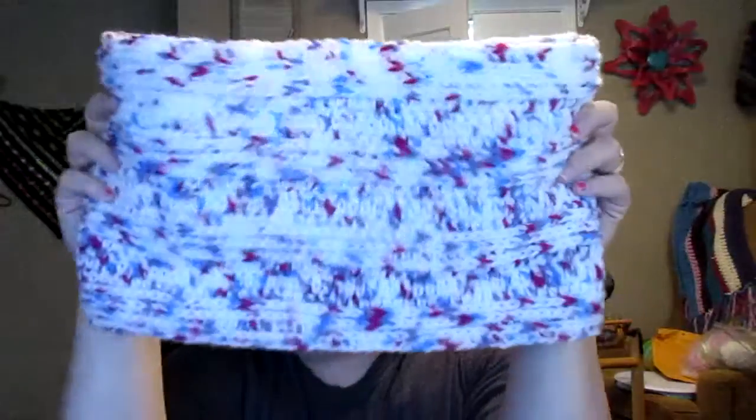So I don't have a ball band for this anymore. But I love this yarn. It's not that it's super soft, but it looks like ice cream to me. It reminds me of ice cream.